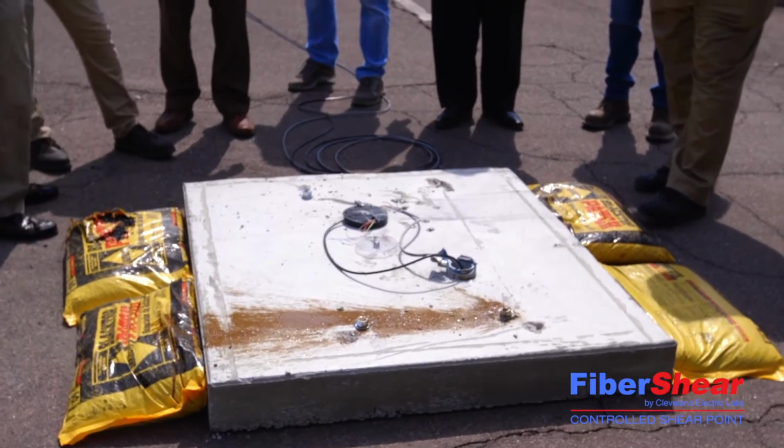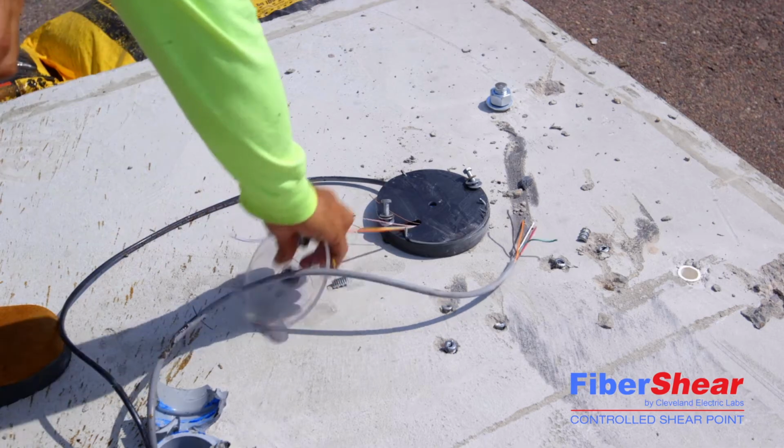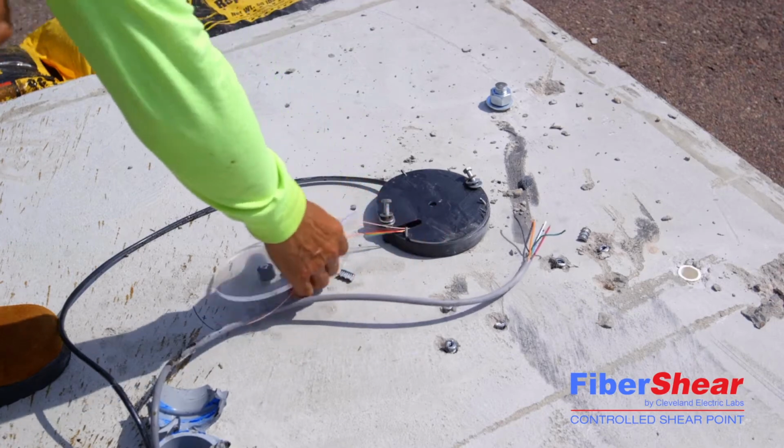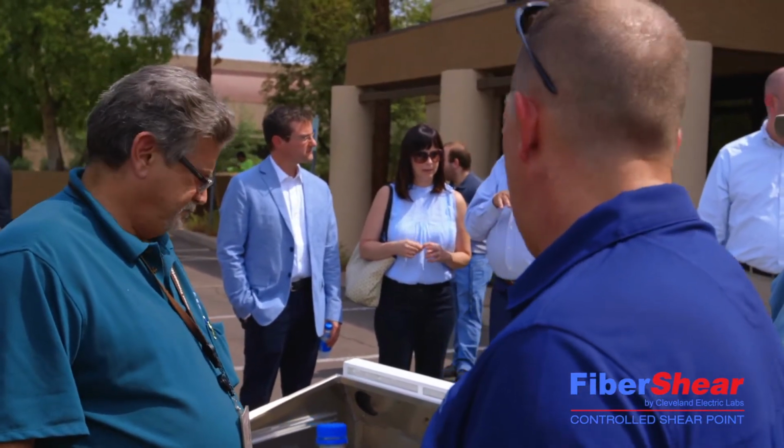When fiber optic gets broken or shattered, you typically have to go back at least 200-300 feet. This means that the fiber optic coming up to our cabinet is salvaged. It is going to save manpower and it's going to save some materials.